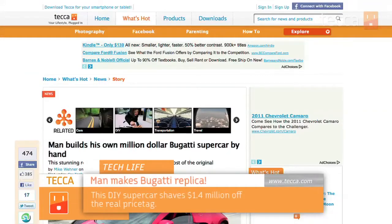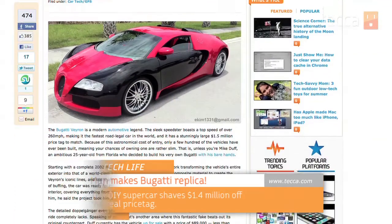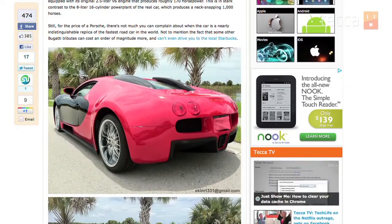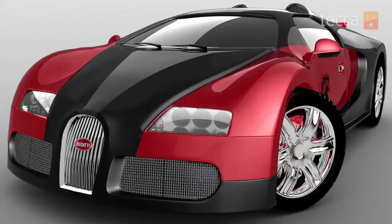A DIY enthusiast in Florida, a young 25-year-old soul, is making headlines for recreating one of the world's most expensive cars. This guy made a replica of the Bugatti Veyron, which, if you are unaware or not part of the car enthusiast world, is a $1.5 million car. Oh, ow, I'm sorry, that just hurt my wallet. Yeah, I got a lot of pain right here. It took him about 9 months from start to finish. That's total dedication.